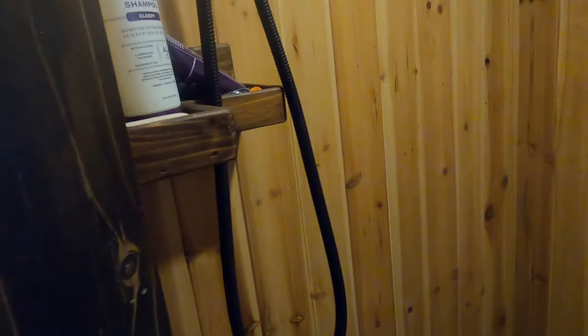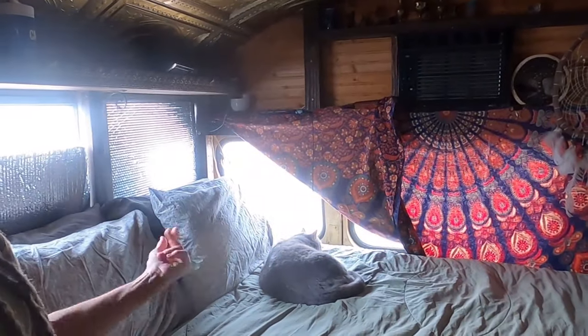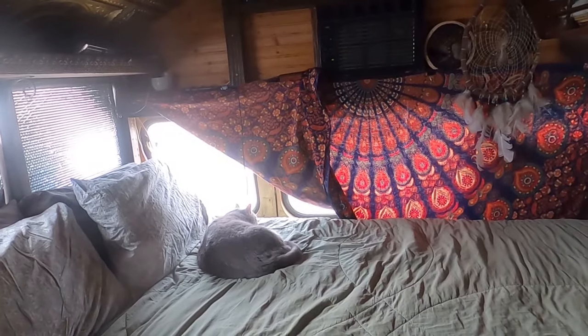We've had it a little over 2 years like this, and no discoloration or anything. I haven't had to reseal it. It's been doing really well. And then there's Cyrus, my giant 22-pound wonder kitty. Yeah, he's my guard cat.